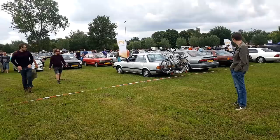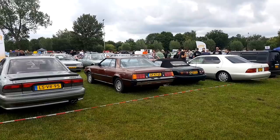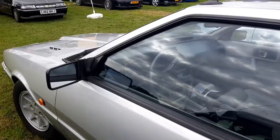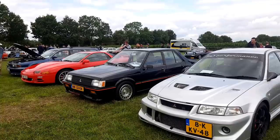Next to another Mitsubishi Sigma, there's the Sapporo with its amazing rear lights. Just all of the wow, really, that's what this event is. The fantastic rear lights of the Mitsubishi Starion Turbo. This is the narrow body version. Fantastic wacky dashboard. And let's have a closer look at the Lancer, because this is making me feel very back to front.